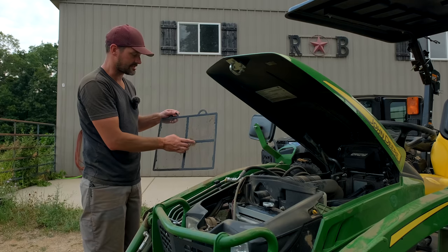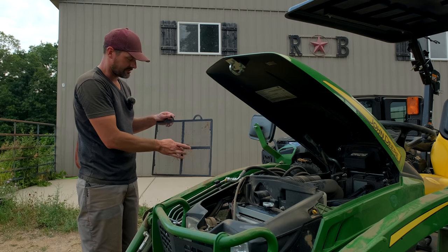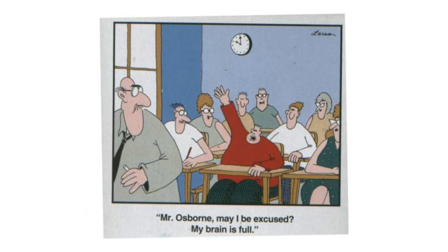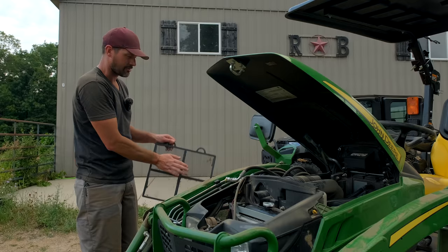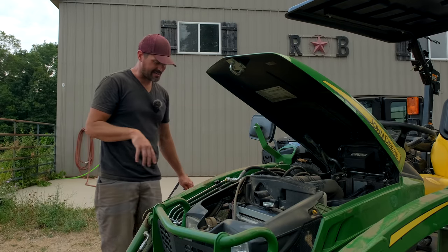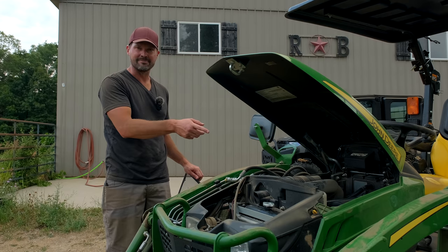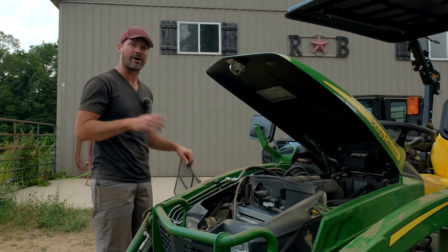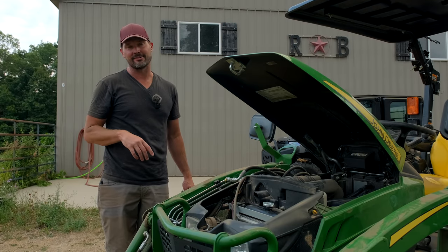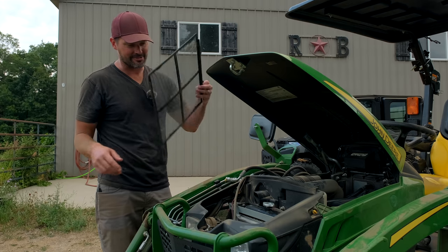completely caked in dust. And then, you know how your phone or your computer says, warning, memory full? I'm pretty sure that's where my brain's at right now. And I just totally forgot about this. I cleaned the air filter, I checked the fluids here. And then at that point, I was personally convinced that it was the thermostat. I really was. And so I hauled this thing all the way down to my dealer, pulled it off the trailer, said, hey, can you come take a look? He comes out here, opens the hood, pulls this thing out right away.